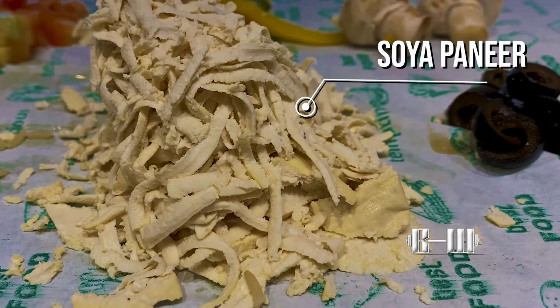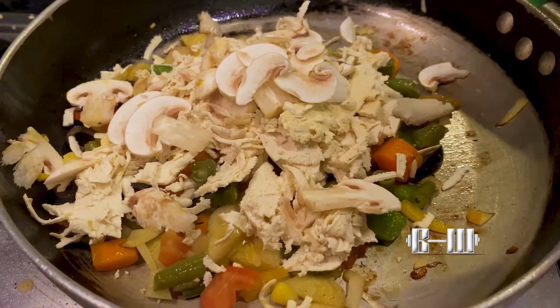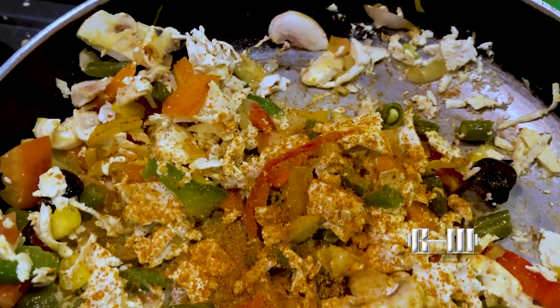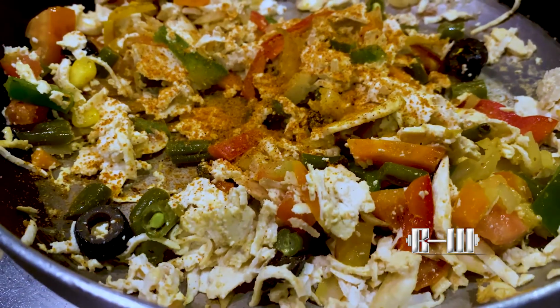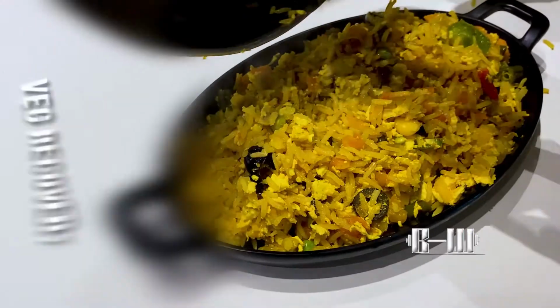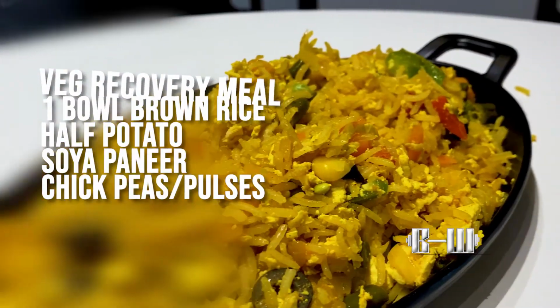The second ingredient we will be using is soya paneer, chickpeas, pulses, sprouts. So that is a high source of protein as well as complex carbs as well. So we're going to add that. You're going to make a salad, add 1 tablespoon of turmeric powder, 2 tablespoons of olive oil, or maybe mustard oil, and then sprinkle black pepper on it, and that is your vegetable recovery meal done.